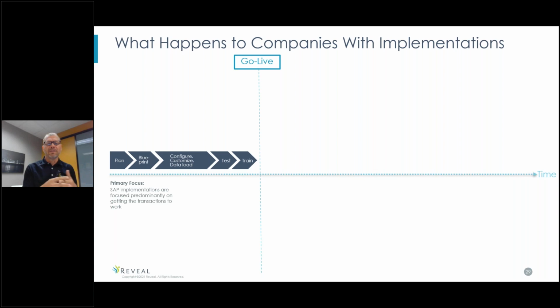We blueprint our processes. We configure and load the data into the system. We test it. We train people on it. But the predominant focus of any implementation is to get the system transactions to work. That's kind of the goal here. And we measure success by saying, hey, the system's live, it's up and running.